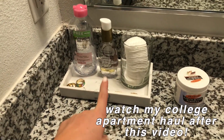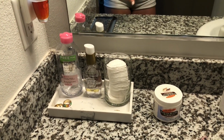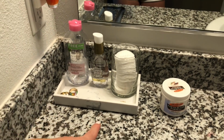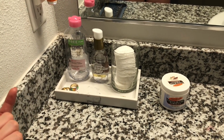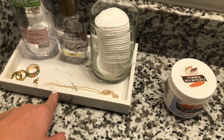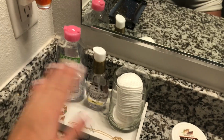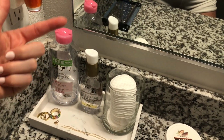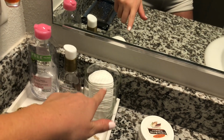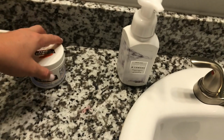But here is that marble tray I showed you guys multiple times, talking about it in my college apartment haul, and if you guys haven't watched that, definitely go click the i-card. I just have a couple pairs of rings and then a really cute necklace that my roommate got me. My everyday things that I literally grab multiple times a day, and that is my micellar water, my coconut milk for my hair, and my little cotton pads, and I have them in an empty candle jar. I just have Palmer's sitting right there, and then I have my soap, which again you guys saw.